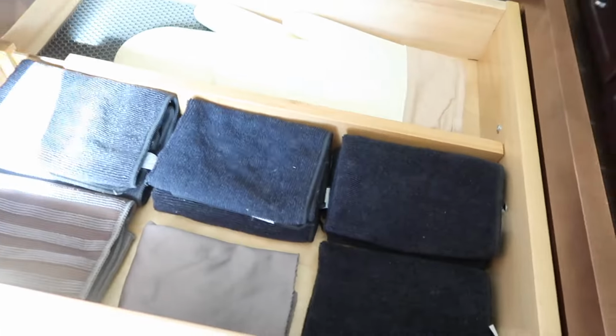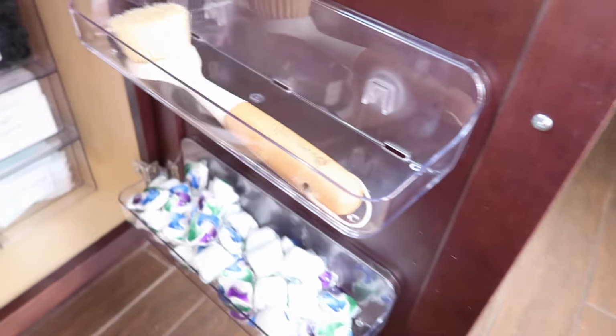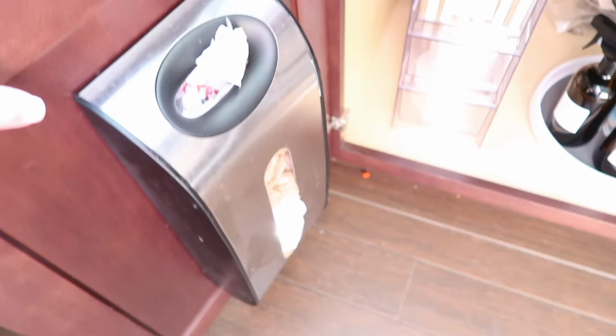So these will go here. Under the sink, I'm so excited about. I added these 2 shelves here. I keep dishwasher pods here. I have this little scrubber I use for the sink. We've had this, that's just for bags.